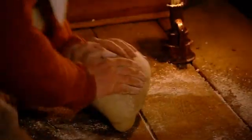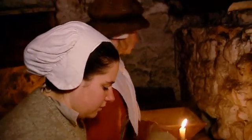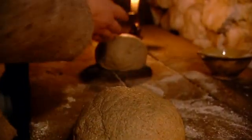How's yours? Oh, I think I'm about there, actually. Yep. If we pop these to rise. OK, I've found a cloth. Yep.